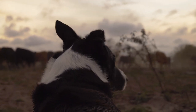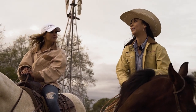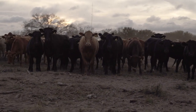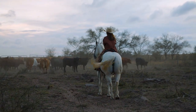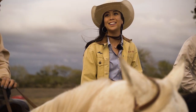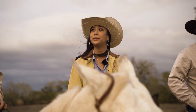Elisa, what herd are we looking at? So this right here is our main Akaushi herd. The cows are F1s, which means that they are half blood Akaushi and half Angus and Brangus and a little bit of Texas mix, I want to say. Tex-Mex. And you will also see in this herd our full blood Akaushi bulls.